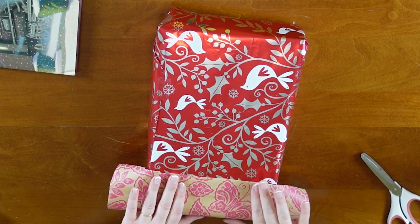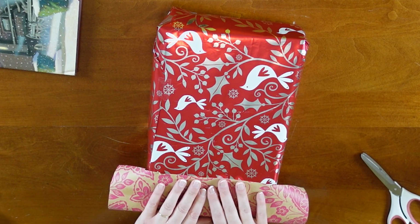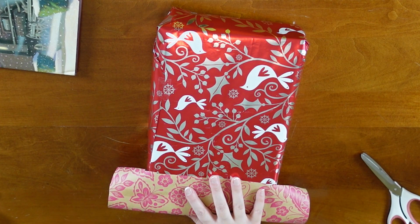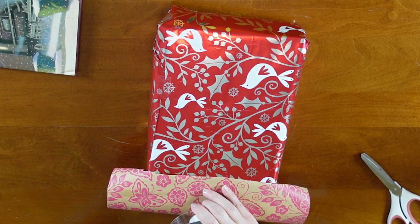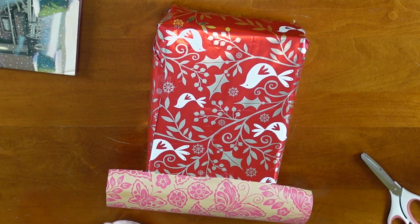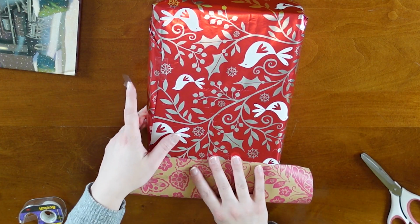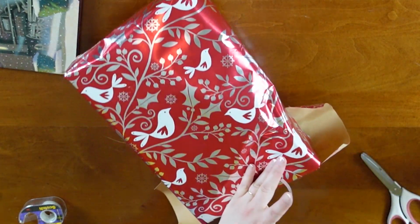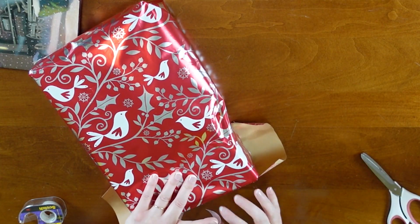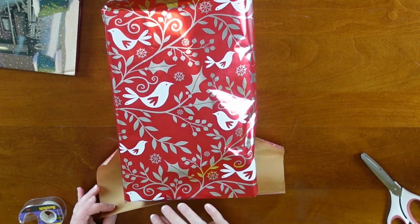So now I'm going to take the paper and I'm just going to fit it to the part that's not covered. And even though these 2 patterns clash, I hope that the homespun nature of this patch can be forgiven because, after all, most of the package is the same pattern, and it's only just on the very bottom where the patch is noted.